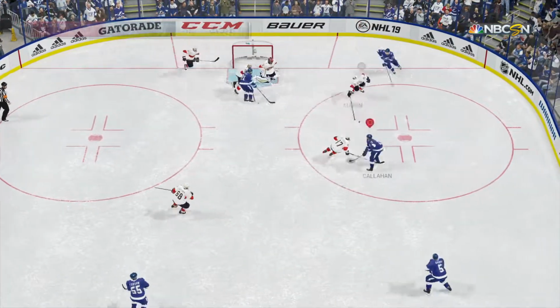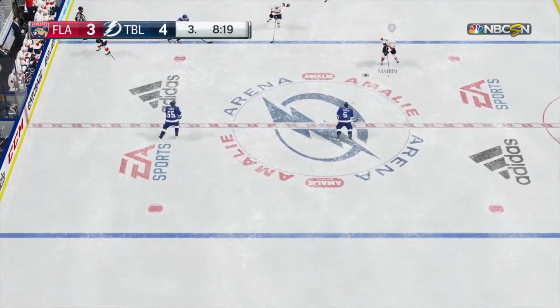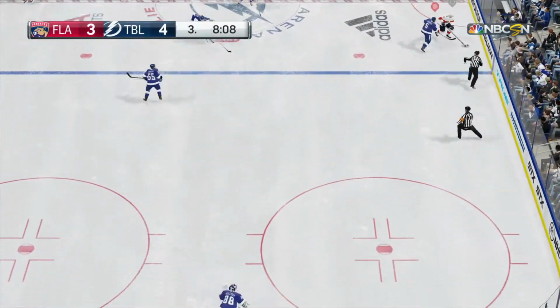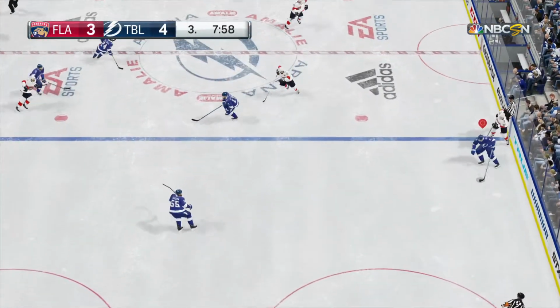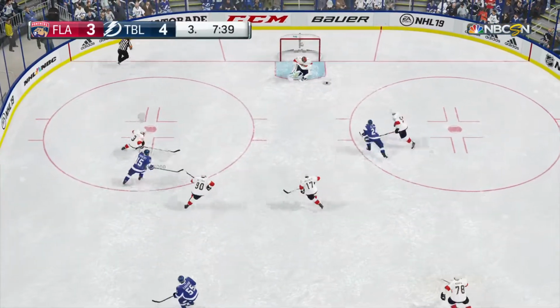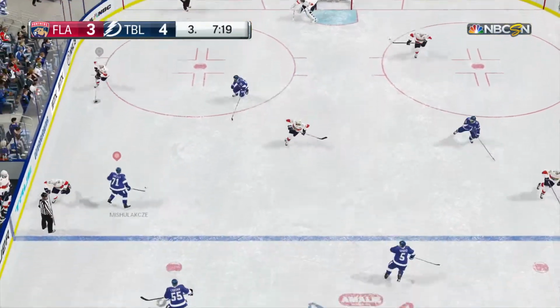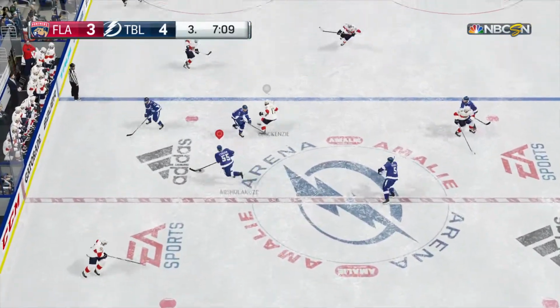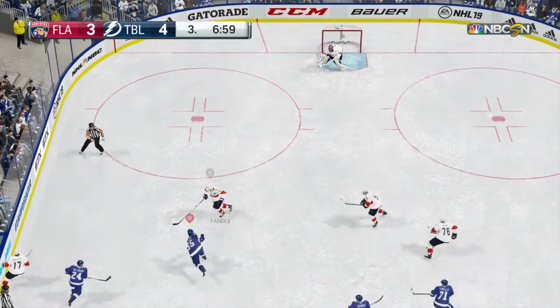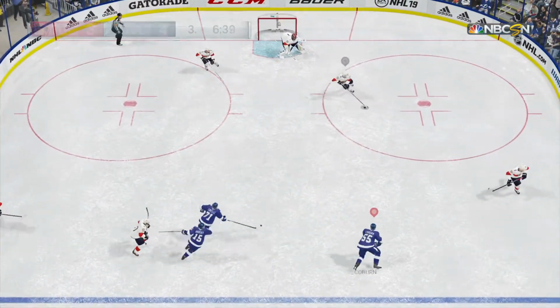Great save, point blank. What a great scoring chance in the slot, but the goalie got on top of that in a hurry. Great glove save. Collected by Dan Girardi. Fires. Got in the way of that one. Gets a little drop off from the goalie here. Tampa Bay's looking to head-man it up the wing. May not have been intentional, but he got it anyway.